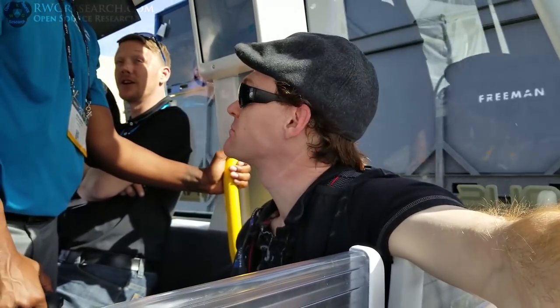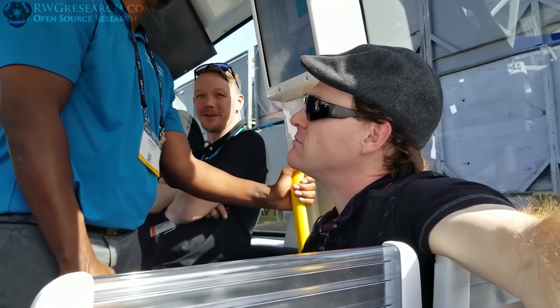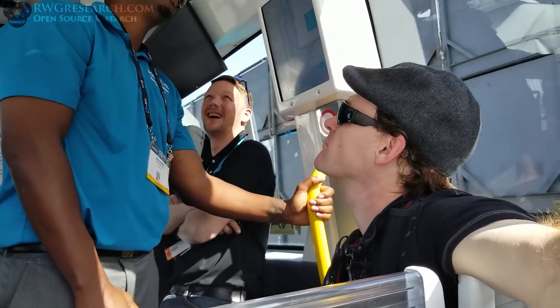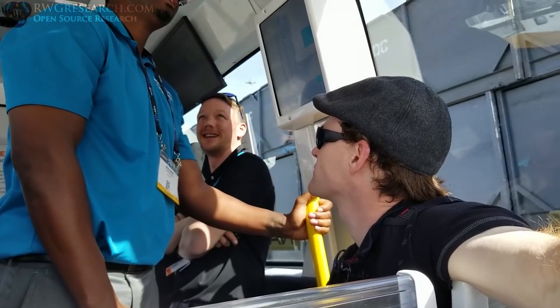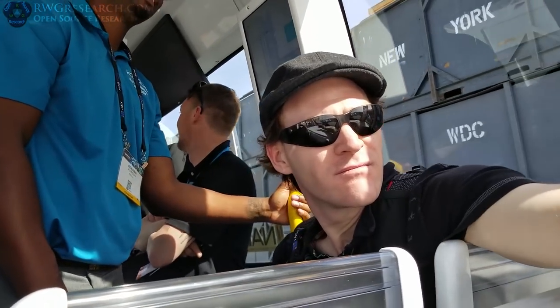How fast can we get this thing going? This shuttle can get up to 40 miles an hour. But we have it going for 15. It's pretty smart. I'd be playing around at 40 miles an hour too.